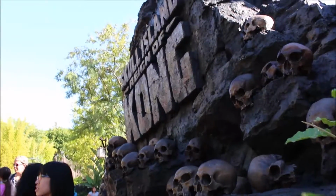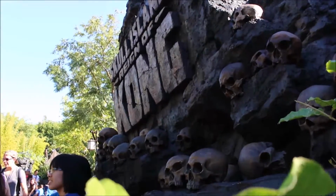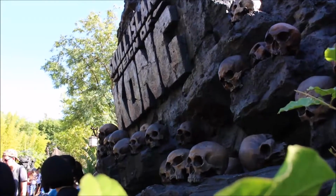or the land. It's both. And to me, that's a little weird. You are a very strange creature, Khan. Reign of Khan. Skull Island.